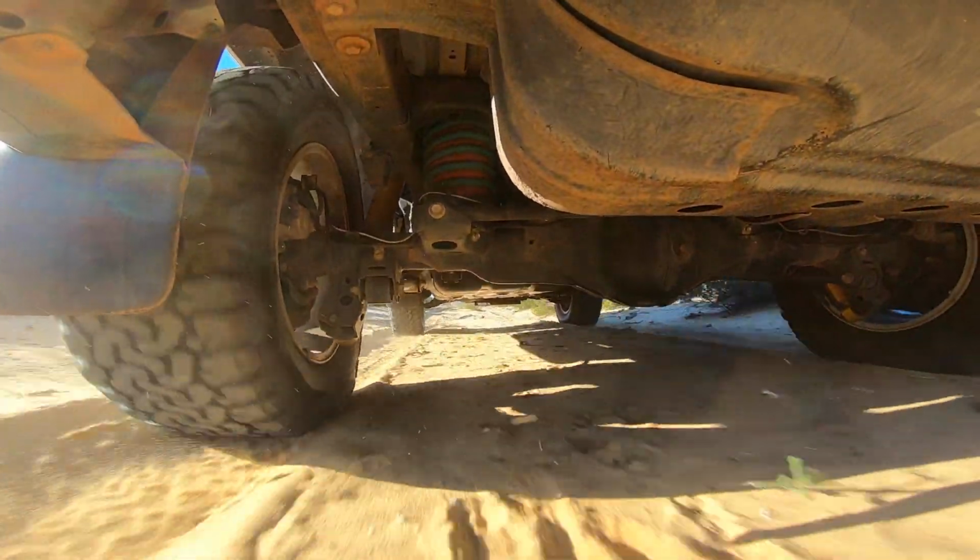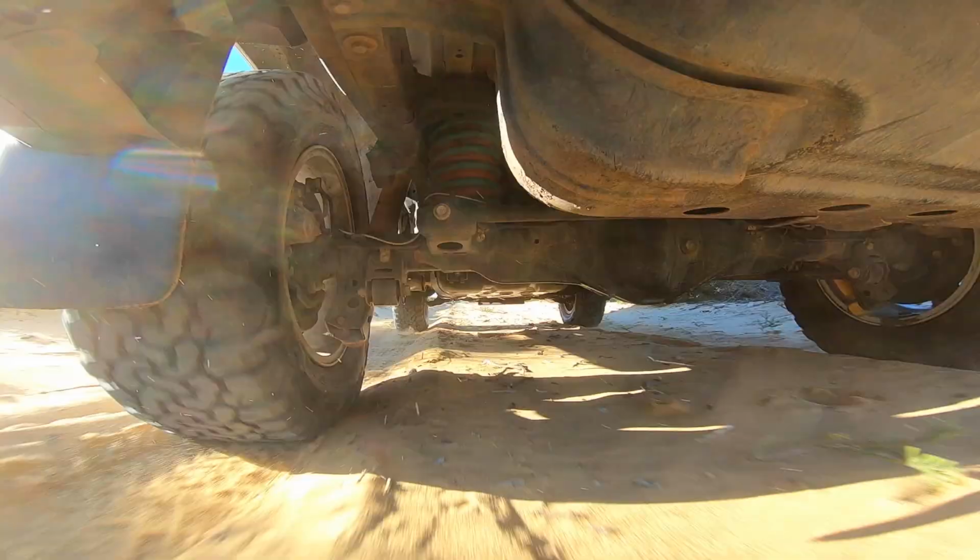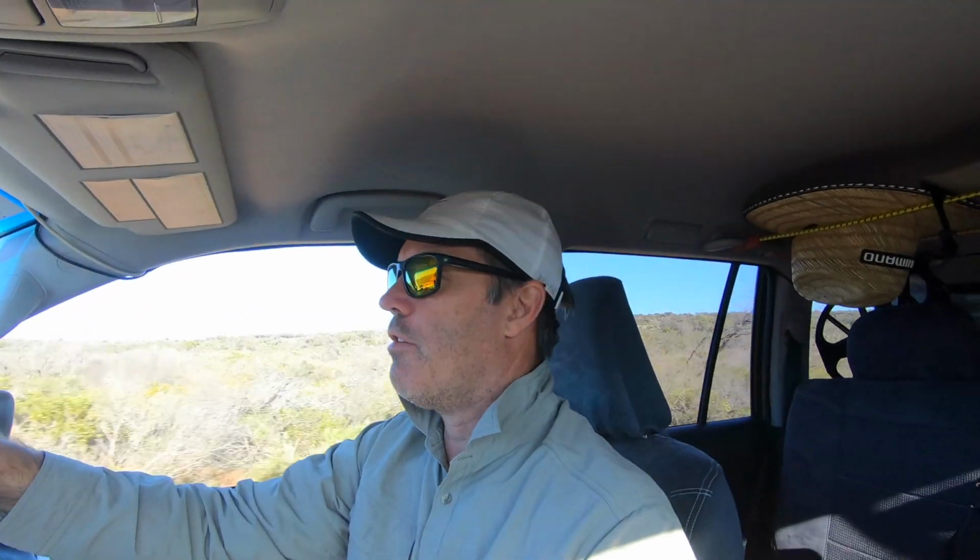We just got to go back, and I'm going to change the tyre on the front of the Colorado because of the stake in the sidewall, just for the high-speed run home on the bitumen. And that will be the end of the trip.